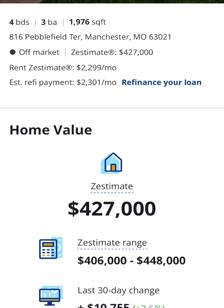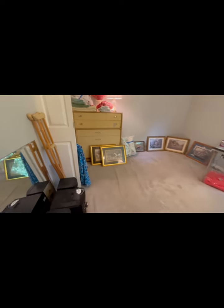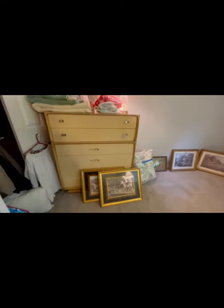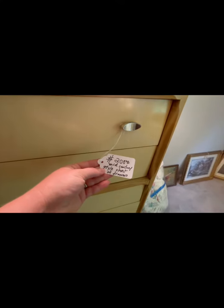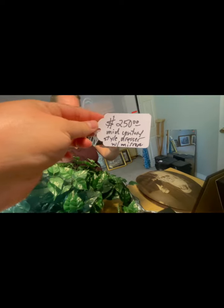So anyways, as I was saying, I thought it'd be kind of cool to bring you along and go estate sailing together. And I feel like I'm already starting off pretty strong with this mid-century modern dresser. I love the hardware. And there's usually really good wood underneath these blonde pieces. They're worth picking up. But for $450 for both of these pieces, it's just not worth it.